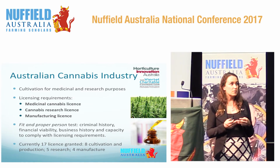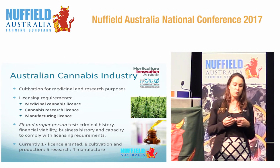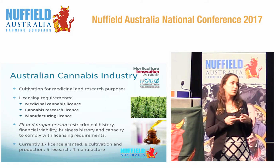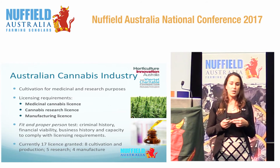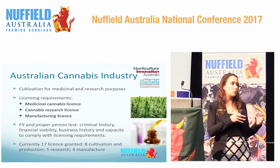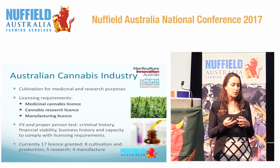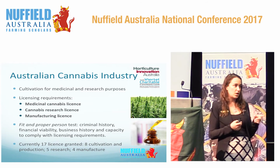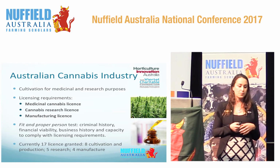There are 3 forms of licences. There's the medical cannabis licence, which is really about cultivation and production. There's the research licence, pretty self-explanatory, and then the manufacturing licence, which is needed to actually develop that raw material into a saleable product, which can actually be the flower, but you do need that manufacturer licence to be able to sell it as a product.